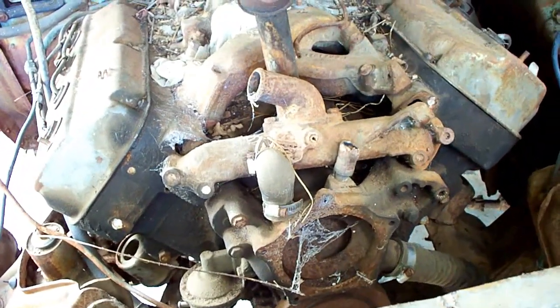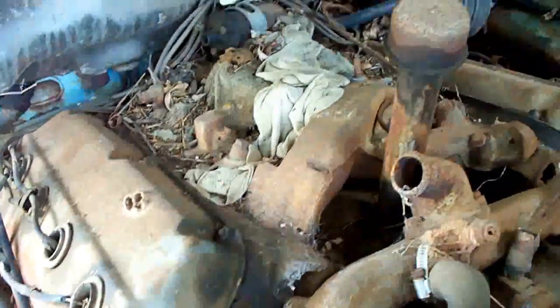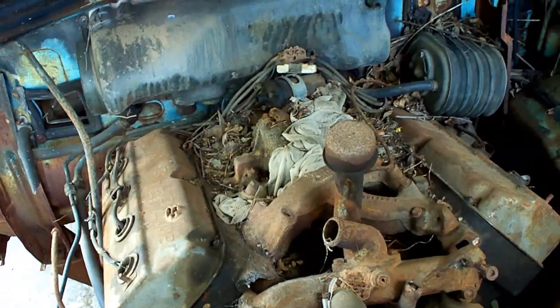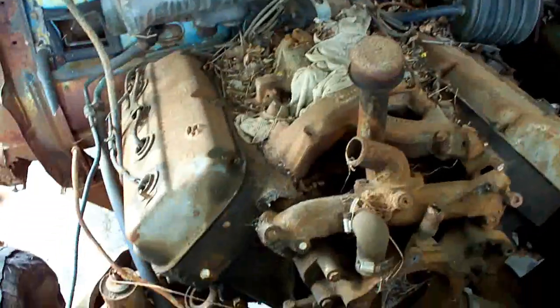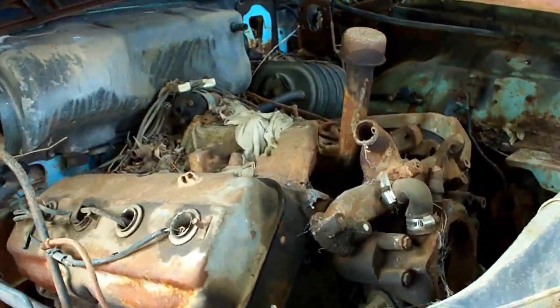It must have sounded really mean when you put the hammer down on one of those with two 4-barrels. And then I believe in 64 they came out with the 426 Hemis. I believe they were pretty much the same engine. They had two 4-barrels on a lot of those.